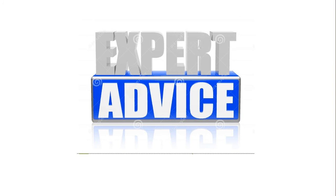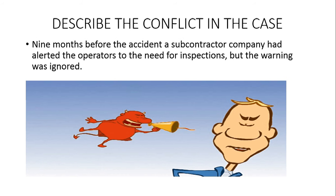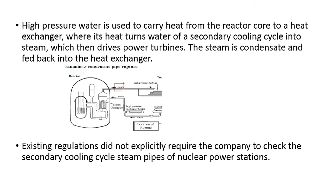Now, from expert advice, the power plant management was advised 9 months before the incident that this power plant needs inspection, and by this you will avoid a lot of problems. But the warning was ignored, which led to this accident.